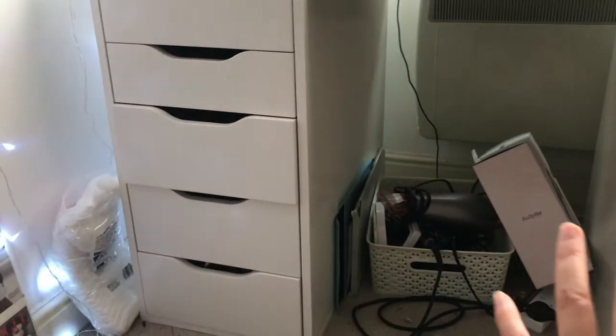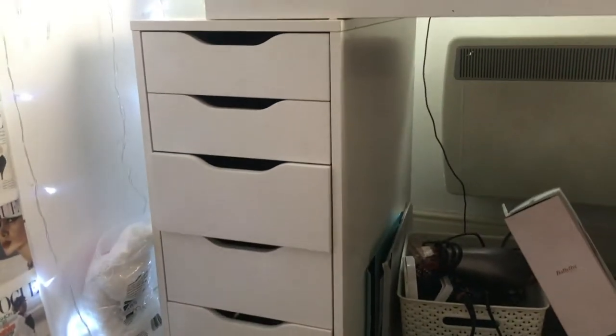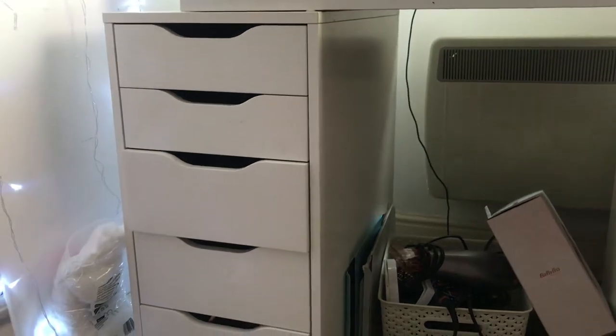Excuse the mess here, but obviously I've got two sets of Alex drawers. They're quite deep, as you can see. You can get a lot in these drawers, and since putting this here, I've not really gone through them. So I'm going to do that with you today and try and show you what I can in these drawers.